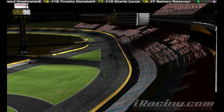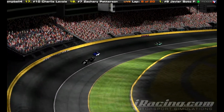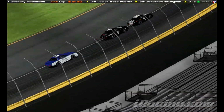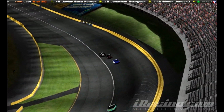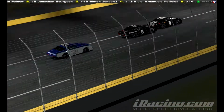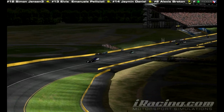As Rob Ackley, as I say that, Ackley on pit road. Nim, what are you seeing down there? Yeah, Rob's coming down pit road. Obviously not happy with the handling of that car, and also possibly to get some new tires on that car. But he's obviously losing a lot of time out there on the track, which is making him go for this early pit stop.